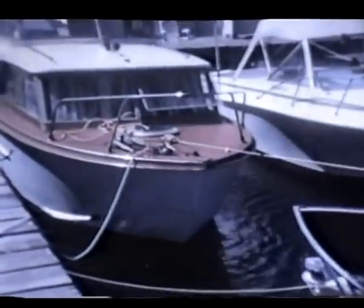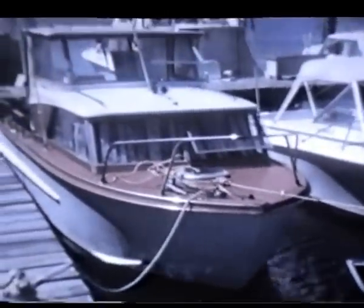So we reached the port in good hands and got everything unloaded and loaded onto the boat. We'd never seen the boat at this time, so we said, oh my God, please tell me that isn't it. And it wasn't. This is it. 41 foot Hatteras sports fisherman, 10 passengers and a crew of 3. Nobody told me to think about 13 on the boat at the time. I'm glad I didn't.